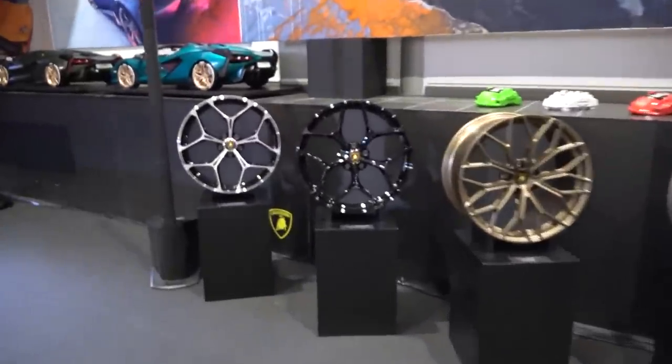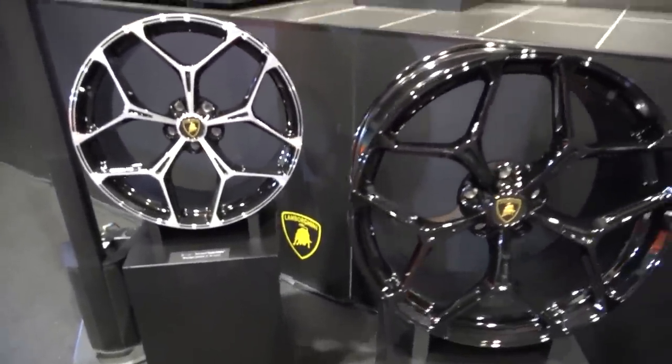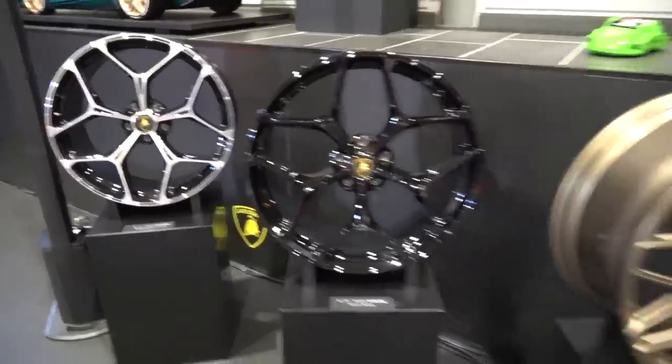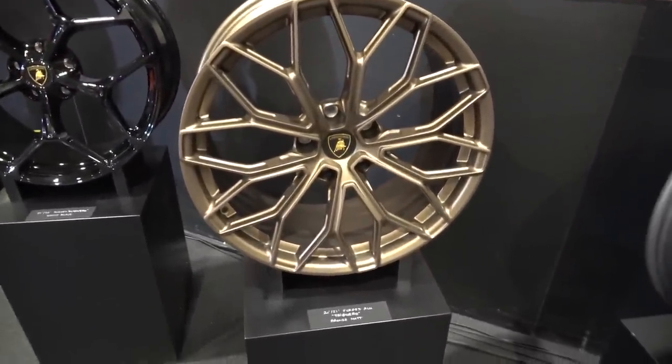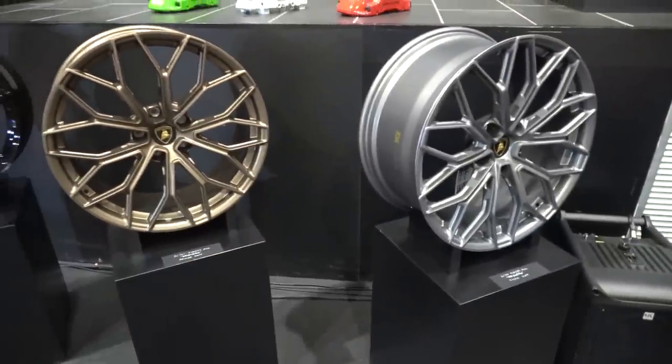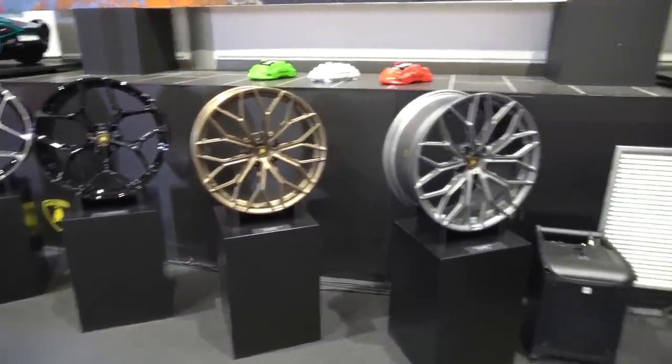Let's start with the wheels. We have here the 21 and 22 inch forged wheel, the larger wheel that's available with various different finishes. You also have the very lightweight 20, 21 inch wheel, as you can see here, again, finished in different color combinations, with a third standard wheel option that we don't have right here at the moment.